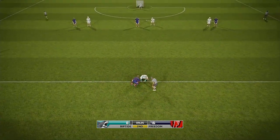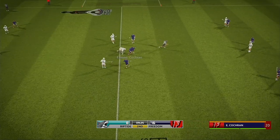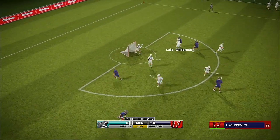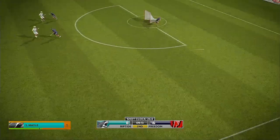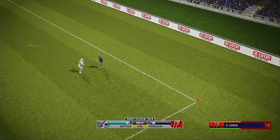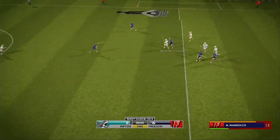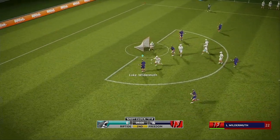We are set to resume. It's 16-8. Cochran wins it for the home team. Red ball. Chance for them now. Pass goes wide of the mark. The goalie receives the ball. Powell receives the ball. Ball side right.